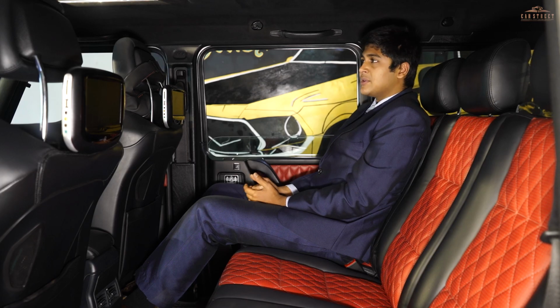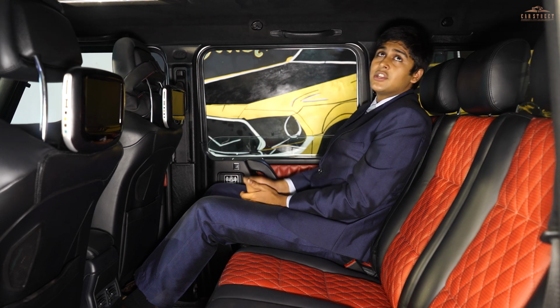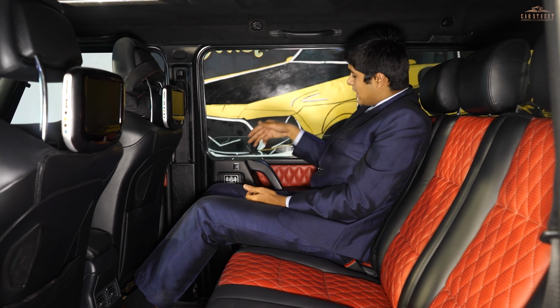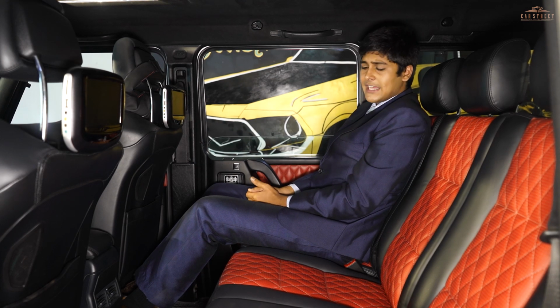Other than that, as you can see, the interior of this car even today is in a brand new condition. The lining on the rooftop, the leather on the door panels, the leather behind the front seats, the leather on the seats itself, everything is in a shiny brand new condition.